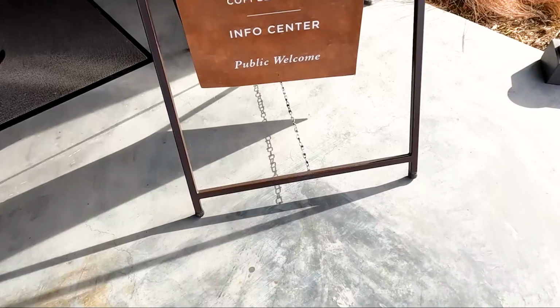Now one thing I love about these new developments is they're not just developing homes in the neighborhood and the rec center, but making it so that the community as a whole feels like its own little space. They do that by creating a visitor center. In that visitor center, there is a fantastic coffee shop where the coffee is really, really good, and it's right at the entrance.